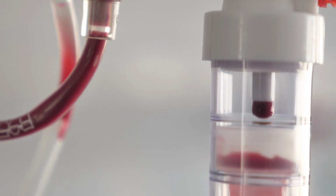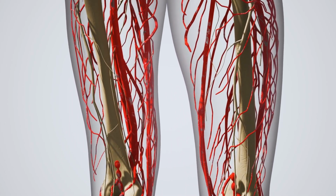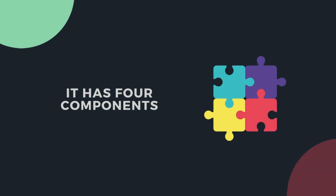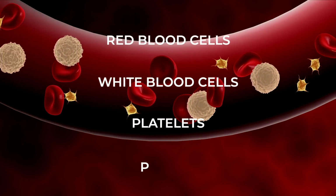Blood is needed to keep us alive. It brings oxygen and nutrients to all the parts of the body so they can keep working. Blood also fights infections and carries hormones around the body. It has 4 components: red blood cells, white blood cells, platelets, and plasma.